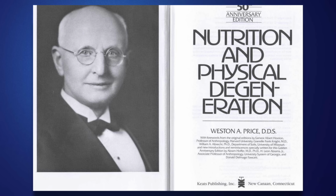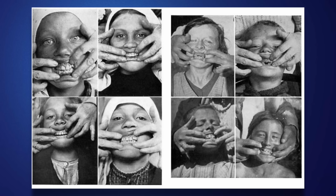In 1939, an American dentist named Weston Price traveled around the world examining the oral health of both civilized groups living on modern foods and isolated groups living on native diets. He published his results in a book titled Nutrition and Physical Degeneration. What's most interesting is the pictures in the book. Here we have girls from isolated valleys of Switzerland and children from modernized districts of Switzerland.